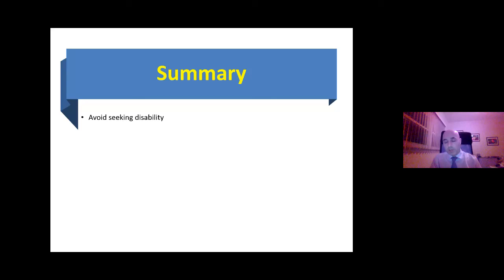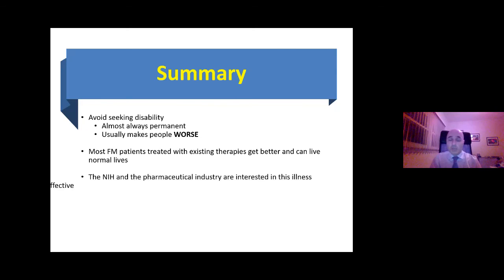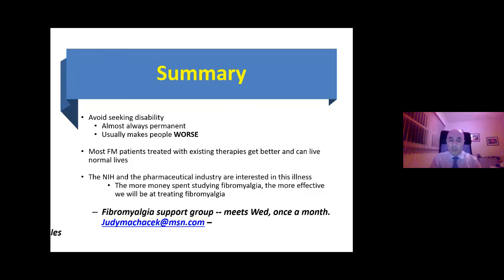It's an important point about disability. We do see patients sometimes who come asking for disability. Again, what we see in practice is that unfortunately disability essentially becomes a vicious cycle, so to speak. Patients only get worse. So generally, we recommend against seeking disability for fibromyalgia.